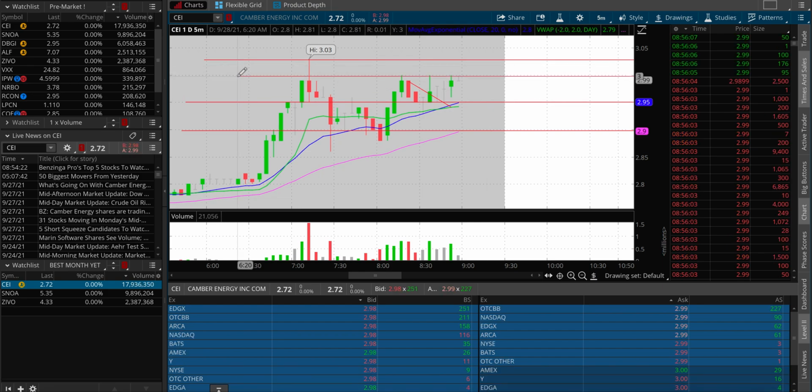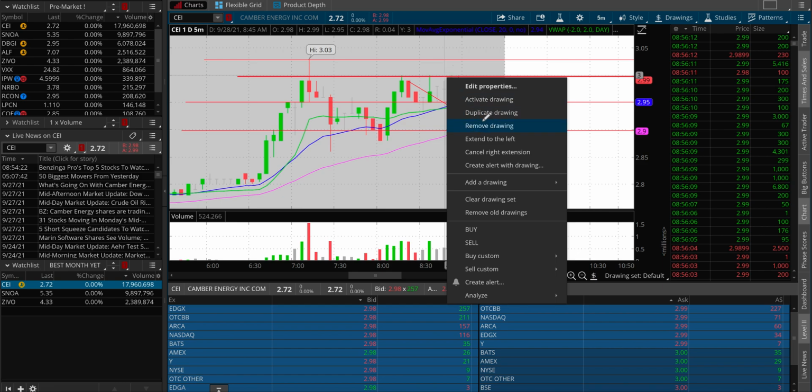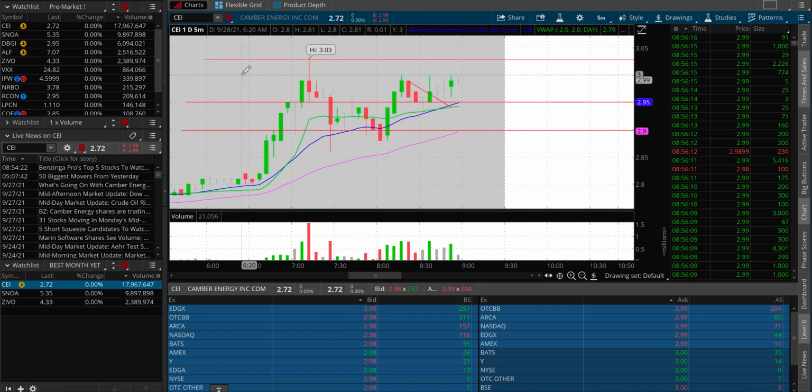This was creating a flat top on three. We had this level before as a key level because we had the top of these candles there, but now we're seeing we have four rejections of three. So a break above three can cause a nice squeeze.